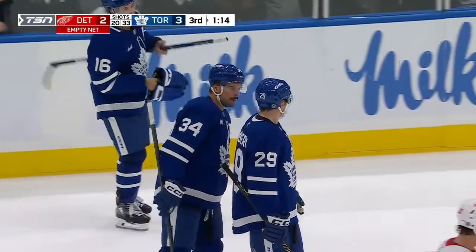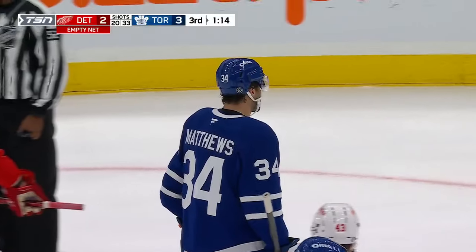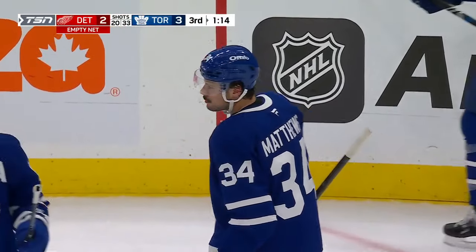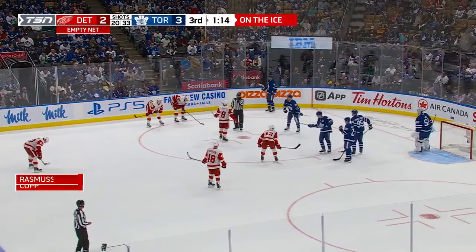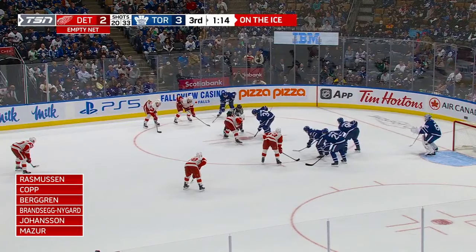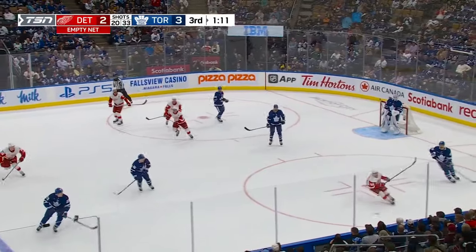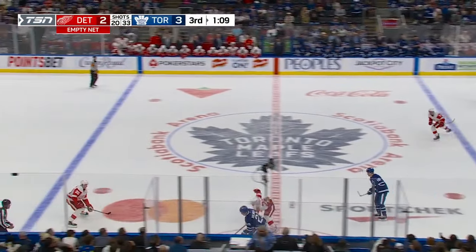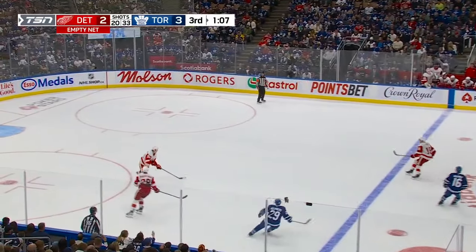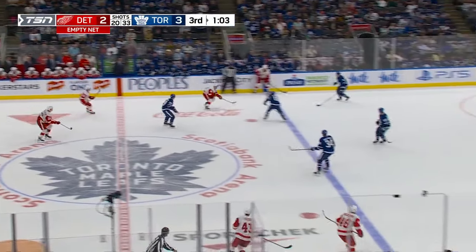So back to the first group with Matthews and Marner and Holmberg. Tanev, Ekman-Larsson. Kopp is really strong on the face-off, like a strong player. This time controlled by the Leafs. Banked up by Ekman-Larsson to center ice to Holmberg. That was blocked by Johansson. For Kopp.